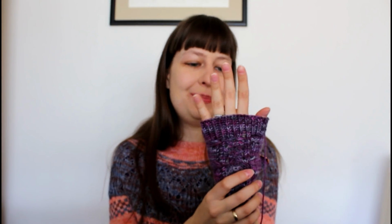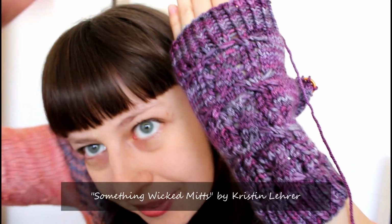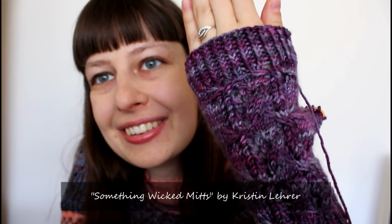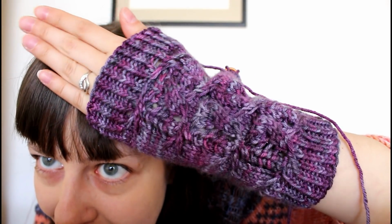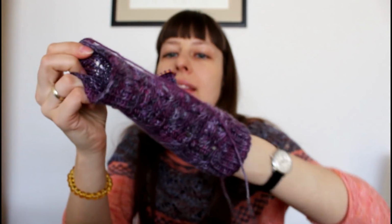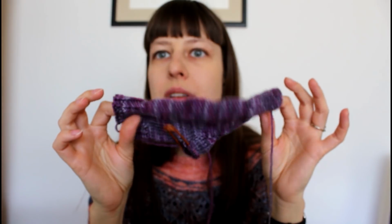But I find this pattern really beautiful. Look at that. It's Something Wicked Mitts by the most wonderful Kristen Lehrer of Wolff&Schafe Yarns and Yarngasm Podcast. Is it focused? I think now it is. Look at that cable. It's pretty. And then yeah, I need to do the thumb. And it's a really quick knit, because I did that in one afternoon, I think.